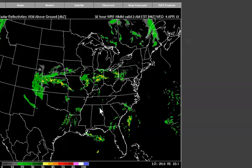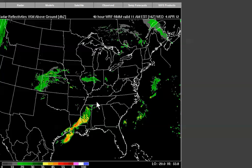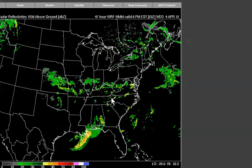And then as we move into Wednesday morning, with loss of the heating, everything sort of dies down, but watch it perk up again as we move into Wednesday afternoon with the daytime heating, because as you know, the daytime heating helps with the development of showers and thunderstorms. So we see it redevelop on Wednesday afternoon across our area. Remember that boundary was right through here, that front. Here's the low pressure area back here. Here's the front. So another chance of rain and thunderstorms tomorrow.